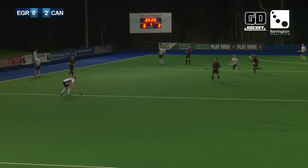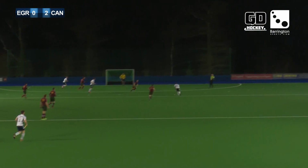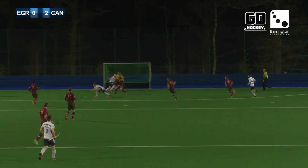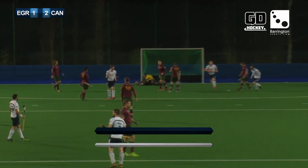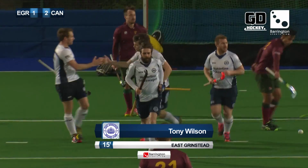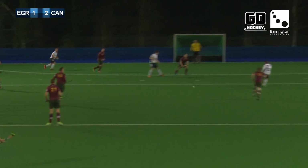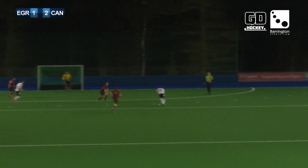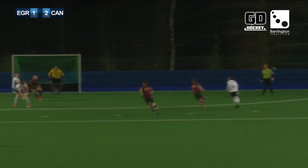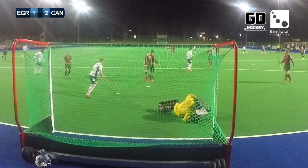Well, it's been all Cannock for the opening 15.5 minutes of this game. But here's a chance now for the home side. And they're back in business. Tony Wilson, a quarter of an hour in, makes it East Grinstead 1, Cannock 2. The ball across from Kirkham. Look how much space there is on this right-hand side. Plenty of time for the pass to be picked by Stott, and that is a smart finish.